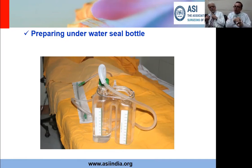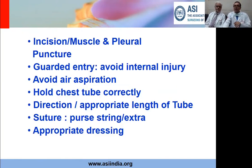Numerous times, the tube is inserted and then you start the process. Acha, sister, please now get the bottle. Then she'll go to get the bottle. This should be avoided. You should be ready with the bottle to be connected.